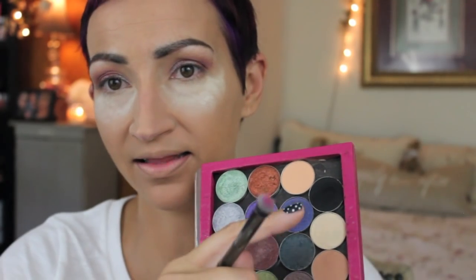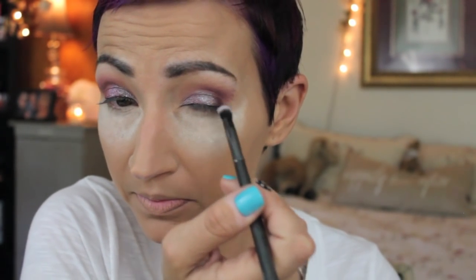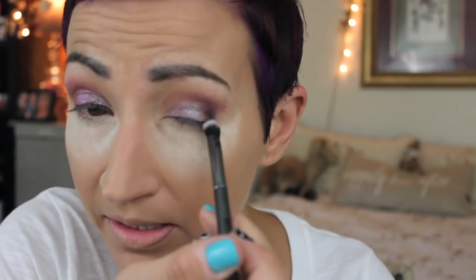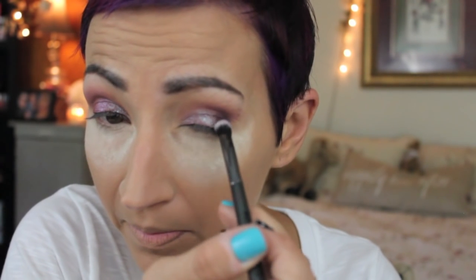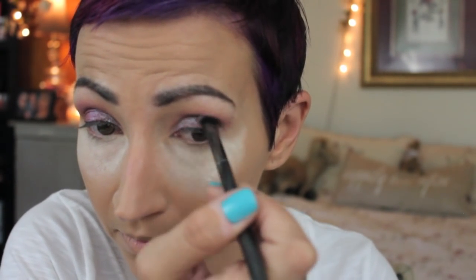Taking that Morphe brush again, the G13, I'm going to go into black. This is Makeup Geek Corrupt, because I want to deepen things up on the outer edge. And I just put this in the outer V, and I kind of pull it up into my crease a little bit. Just to make things nice and dramatic.